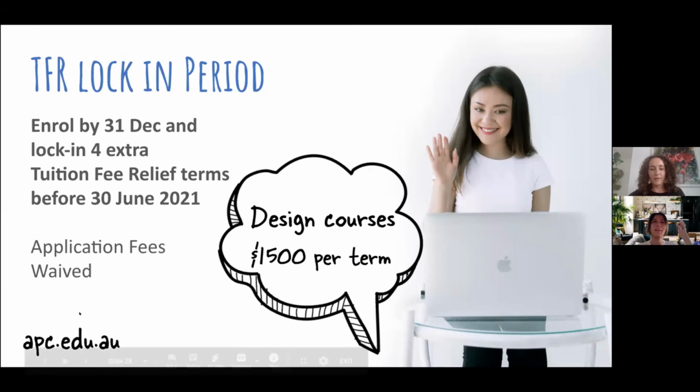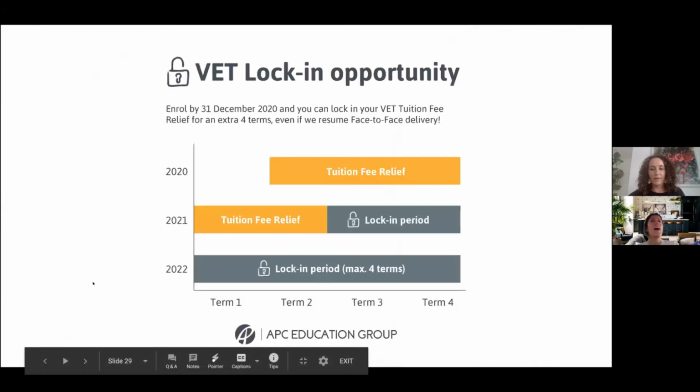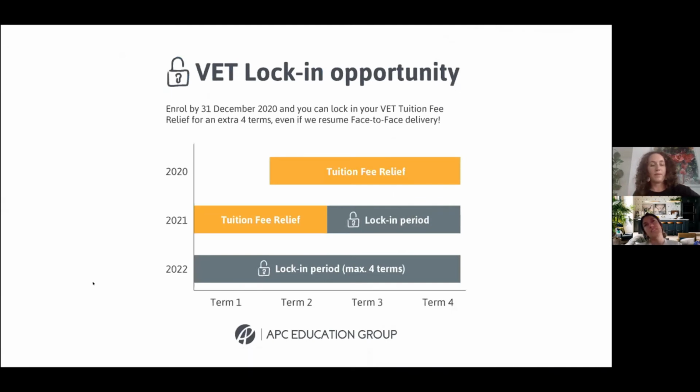So just to explain it a little bit more, if you apply before the 31st of this year, of December 2020, you can lock in an extra 4 terms of tuition fee relief, okay? And those 4 extra terms would be beyond June 2021.